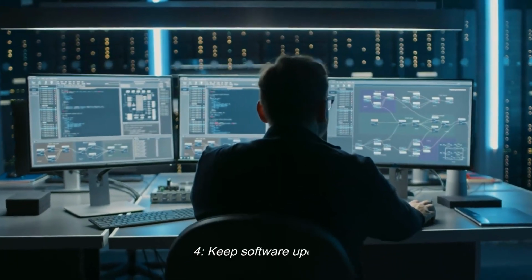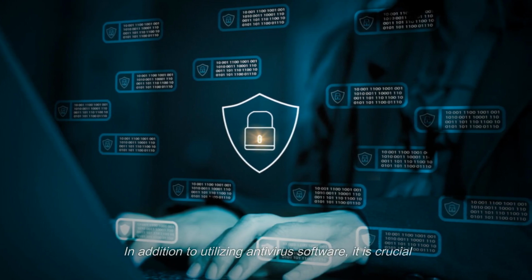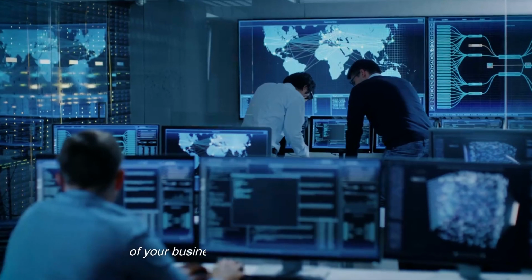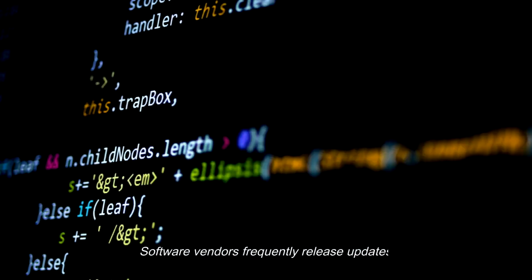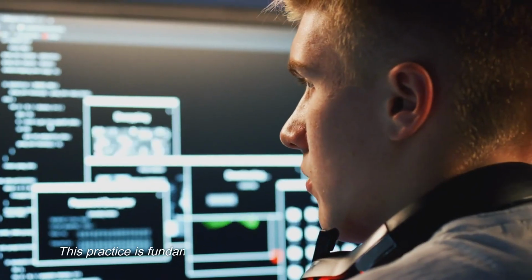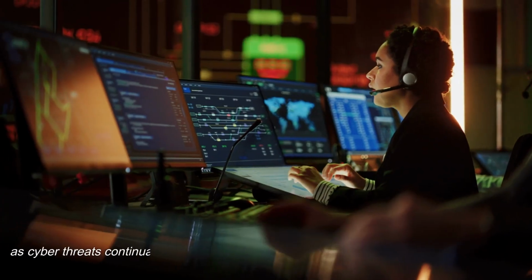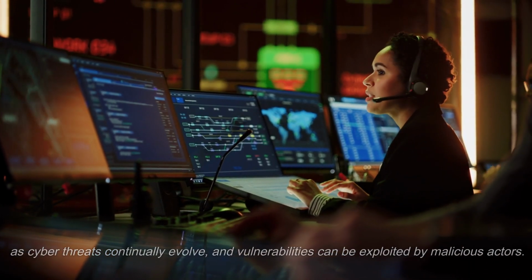4. Keep software updated. In addition to utilizing antivirus software, it is crucial to ensure that all the software integral to the functioning of your business remains consistently up to date. Software vendors frequently release updates, not only to enhance the performance and features of their products, but also to address and patch security vulnerabilities. This practice is fundamental in maintaining a robust cybersecurity posture as cyber threats continually evolve and vulnerabilities can be exploited by malicious actors.